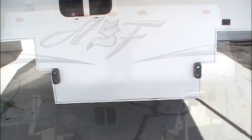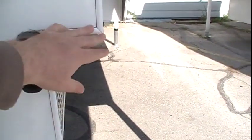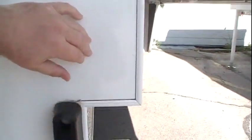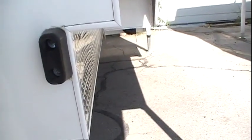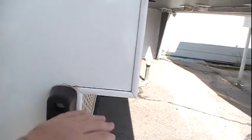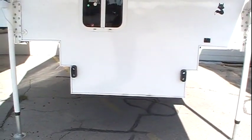Next thing I like to point out is right here. See how this cuts out in a way? Other truck manufacturers continue this seam all the way up and across. That's so that you have room for your wheel well. Well, the engineers at Arctic Fox, they got to thinking that you didn't need to lose all that space. So what they've done is extended it out 4 inches on each side, giving you 8 additional inches of floor space that no one else gives you. That's a lot of room.